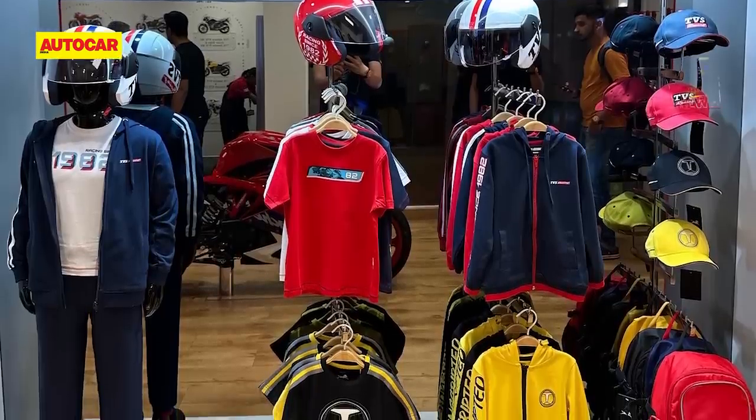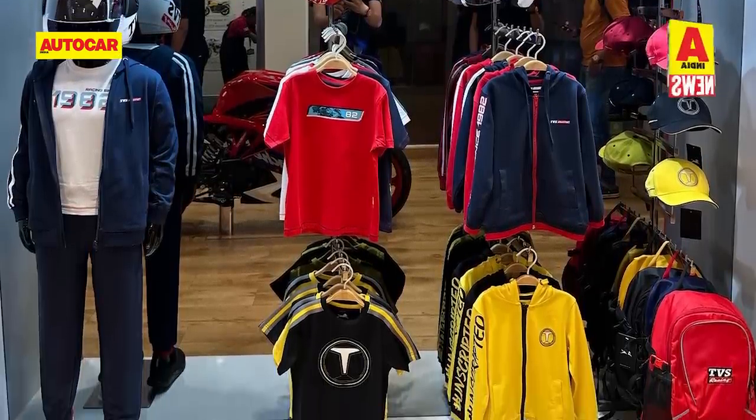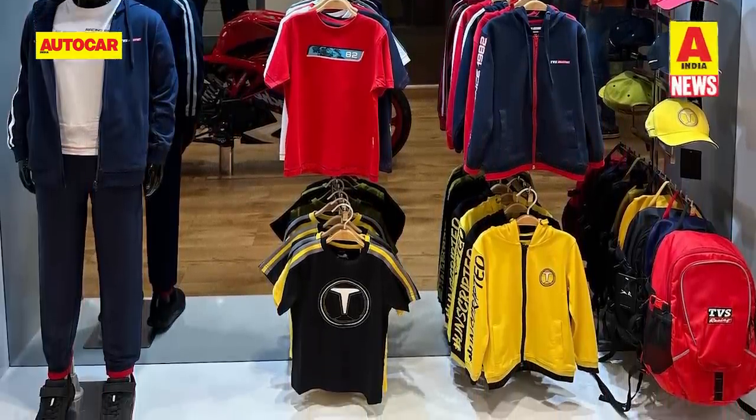There's even a dedicated track for kids to ride a mini electric bike outside the experience center. Lastly, there's TVS branded merchandise at the Riding Gear store, with gloves, jackets and ISI marked helmets available for purchase for kids as well.